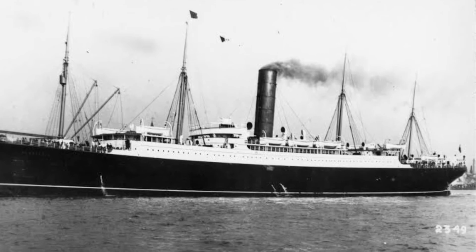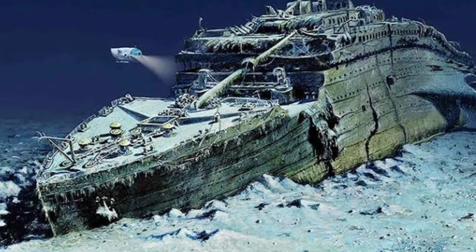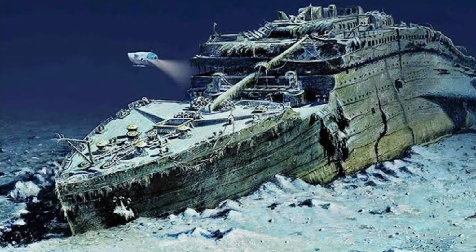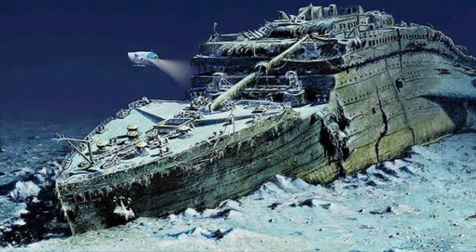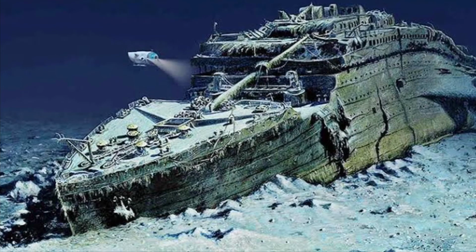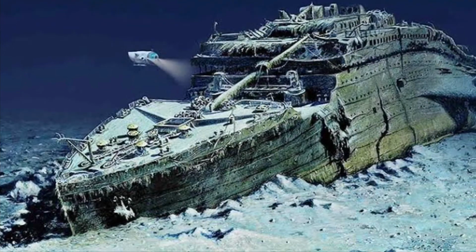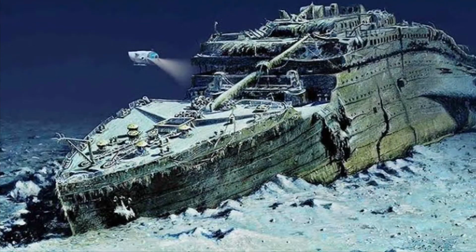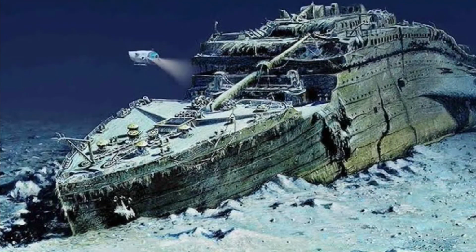And now we go past 1912 and go all the way to 1986. So in 1986, finally, by Robert Ballard, I think that he was the guy, discovered the Titanic wreck. Yep, he found it. They found it in their submarine. I think it was by accident, actually. I think they were just travelling and they accidentally found the Titanic. And then they found the treasures in it, and just went inside and all that.